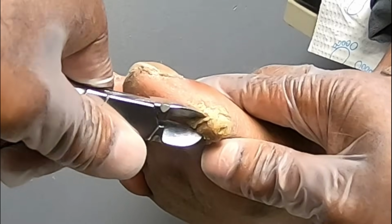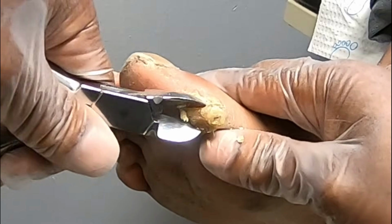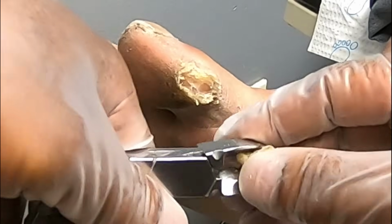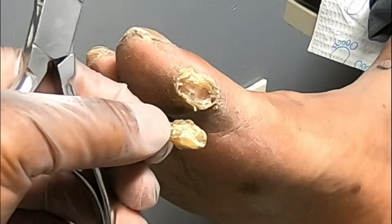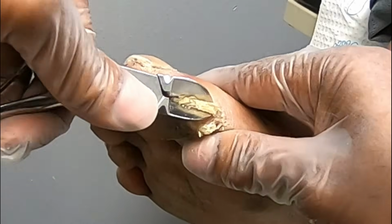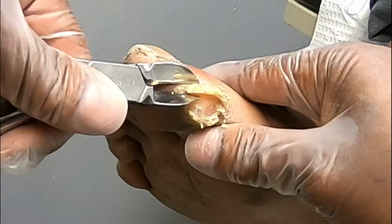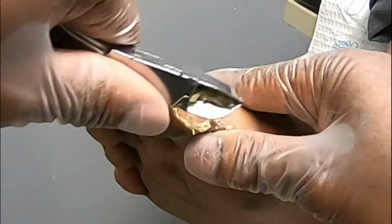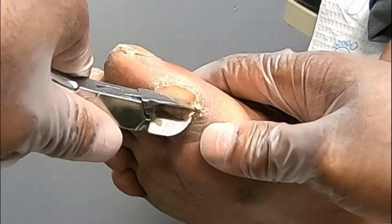It's real hard in the middle, and when it's real hard in the middle, it can be a little difficult for the blade to go through. So I'll just trim it. It's a pretty big piece here. You pretty much know where this comes from. This is just from pressure and friction, not infection or anything. So there's no need to send this to the lab.